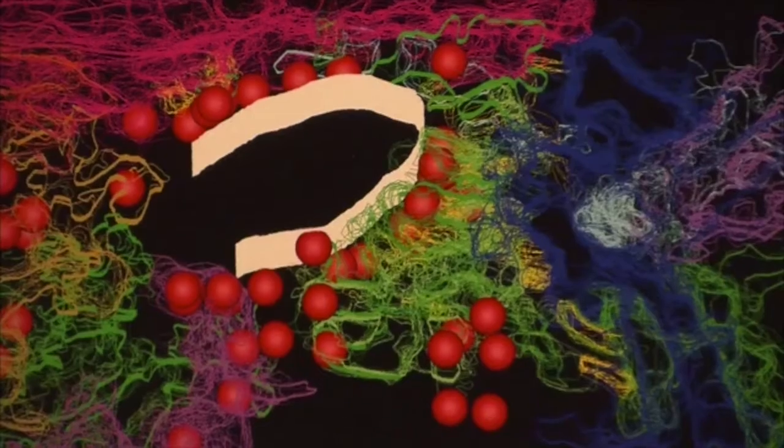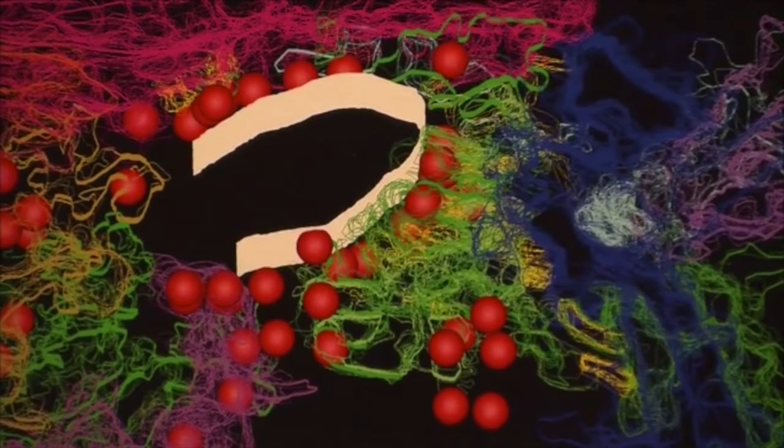Cell biological studies using light and electron microscopy are central to the understanding of the behavior of molecules in plant cells, in our studies of tobacco mosaic virus in plant leaf cells.